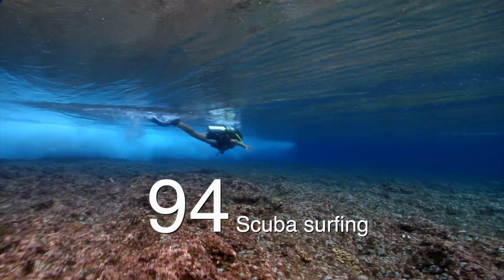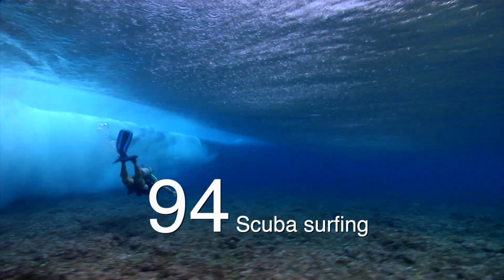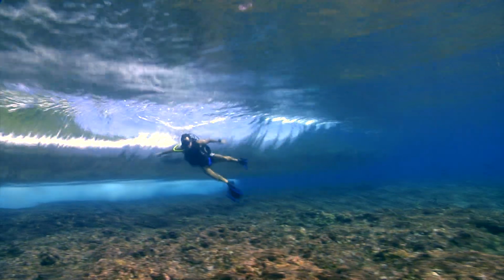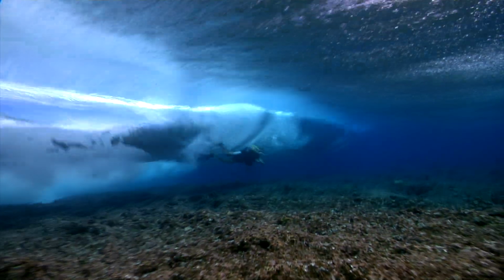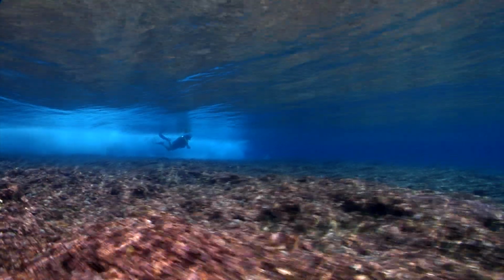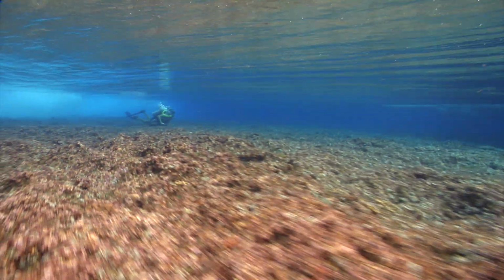Number 94, scuba surfing. So strictly speaking, this isn't common or likely to happen or recommended, even if the opportunity does arise, but it was fun, so it's in my top 100. It's normally calm in the Solomons, but when a tropical low appeared between us and New Zealand, these perfect little swells rolled over the reef top, which a couple of us played in, until the suck from a slightly larger wave made it too shallow and ended the experience with a few bruises.